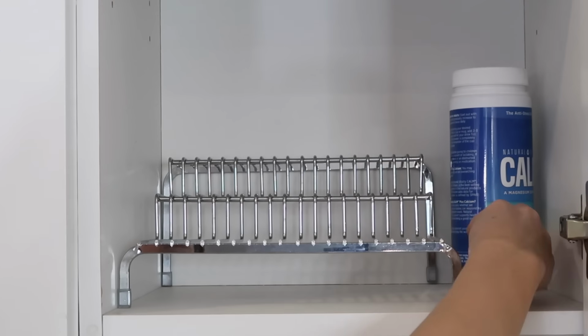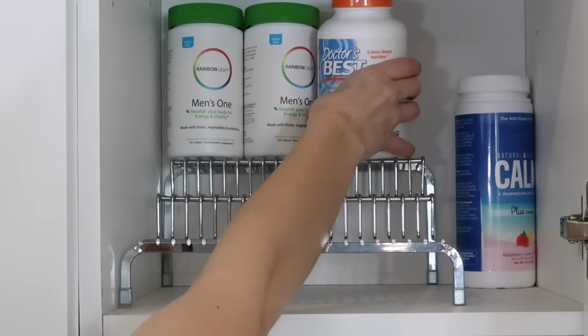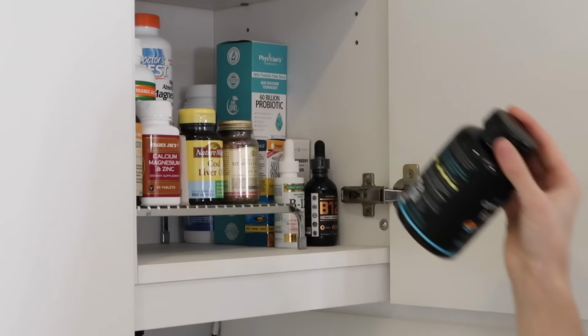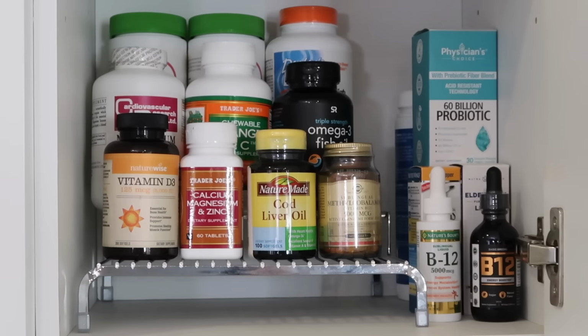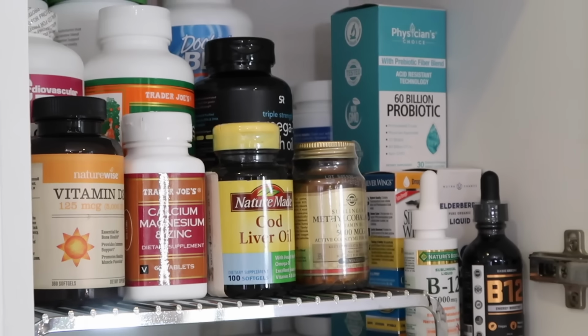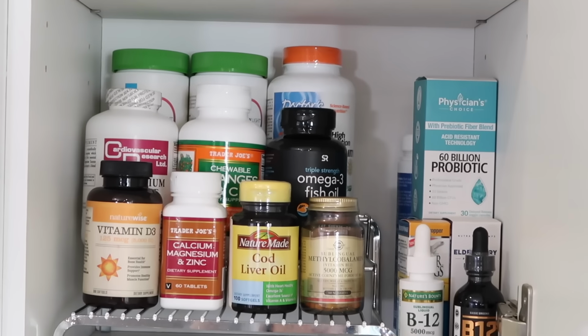Using a little riser like this takes no effort at all. It really makes everything look way cleaner. You can see all the labels, it's easier to grab at, and it just really elevates the organization of your kitchen. So if you want some minimal, easy organizing, this is definitely the thing to get.